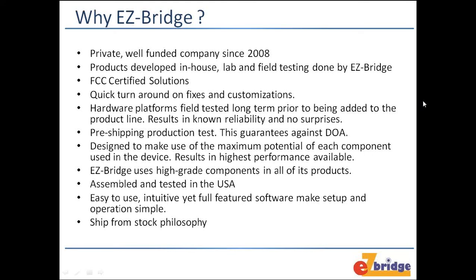So a little bit about who we are. We develop all these products in-house. We test them here, our bridges. We do everything in-house so we know what to expect when those calls come in. We've got a great reputation. When you hear about EasyBridge, you're going to find out good things about us. They are FCC certified. And you see the fourth bullet point, quick turnaround on fixes. If there's an issue, we want to know about it. We're going to fix it. We're going to make these things solid out there. So if your customers have issues, you don't need to handle it alone. We're there for you. All right?